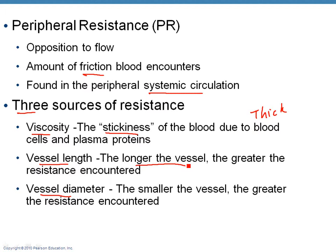The longer the vessel, the greater the resistance. And vessel diameter, how big around the vessel is. The smaller the vessel, the greater the resistance. So viscosity, vessel length, and vessel diameter all play a role in controlling peripheral resistance. Now, you can't necessarily change the vessel length, but you can change the vessel diameter, and you can affect the viscosity by changing your blood volume.